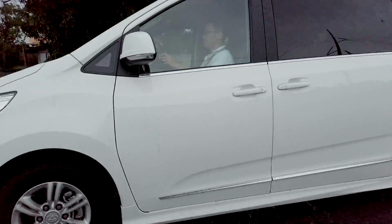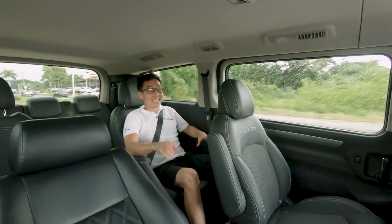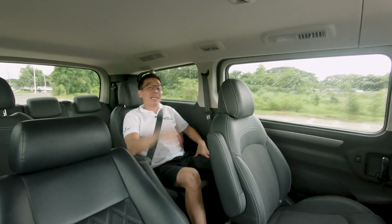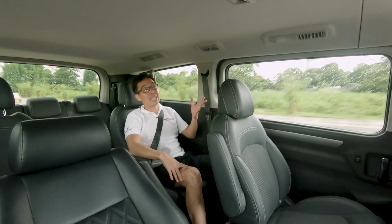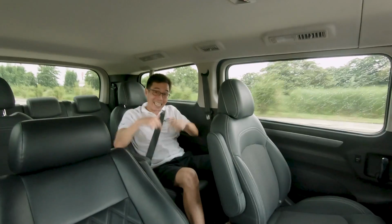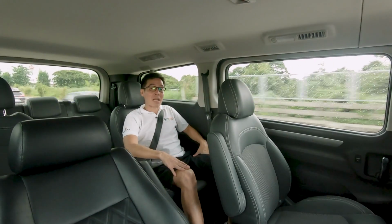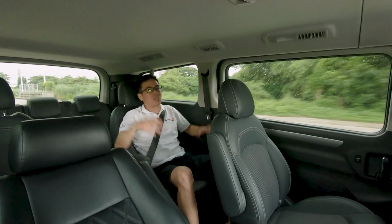So in one of the 4 captain's chairs back here, and I gotta say that the ride is pretty fair, really. It's not smooth as butter, but it is substantially better than the other people movers or other vans out there, simply because those guys are, well, leaf springs. This guy is on coil springs, so going over bumps is really not a problem. Headroom is massive, legroom obviously is massive, and the captain's chairs are unbeatable.